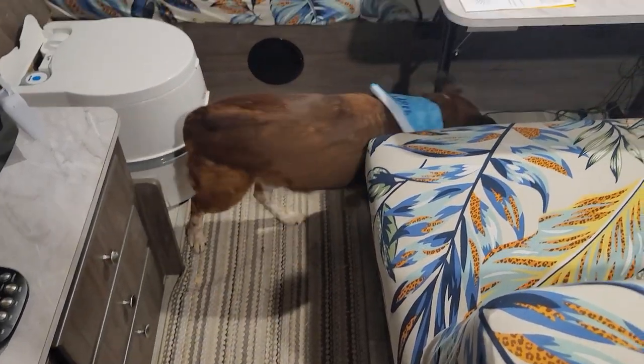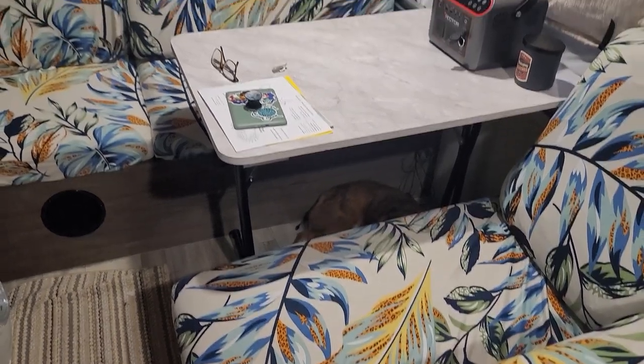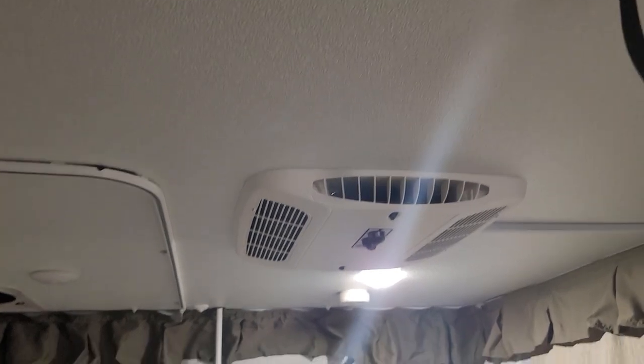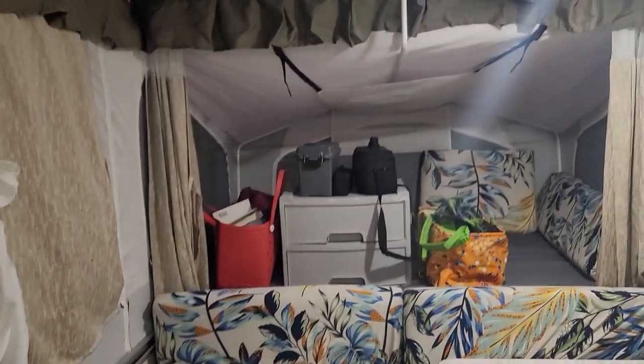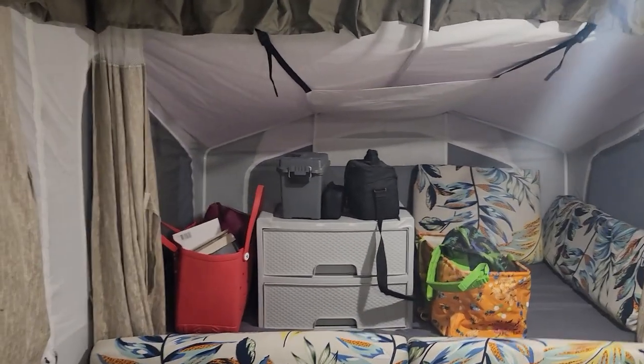Alright guys, Remy says it's hot outside and he's staying in the air conditioner, which is nice and cool inside the pop-up. We just got everything set up, been kind of hanging around outside. It is hot and humid.